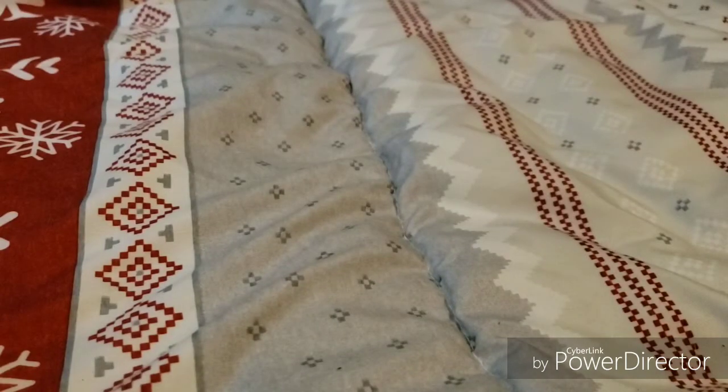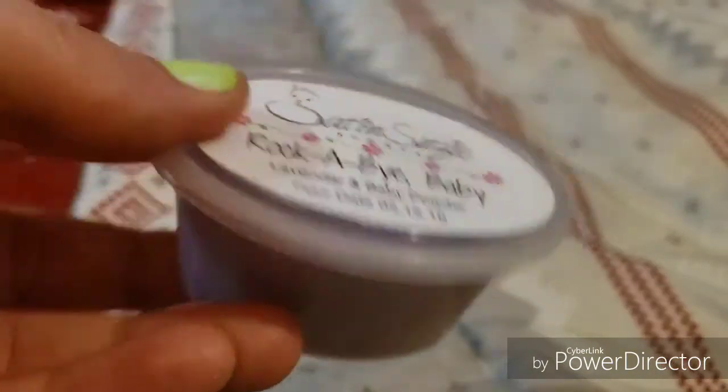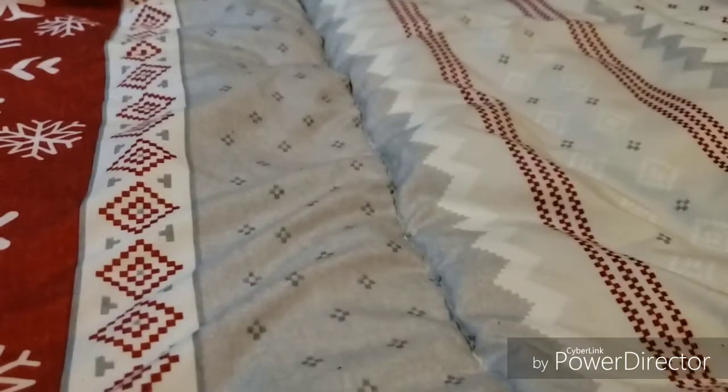Rockabye Baby, which is lavender and baby powder. So cute. And this one reminds me of the Johnson & Johnson's baby bedtime bath. This does have the herbal lavender, but it's heavier in the baby powder. So this might be okay for me to melt without being headache inducing. But it smells so good. This also reminds me of a baby doll type scent.